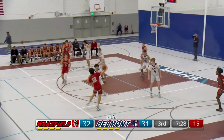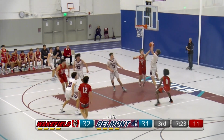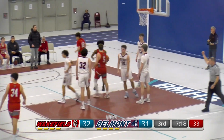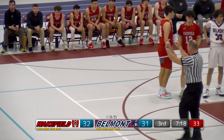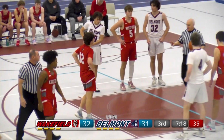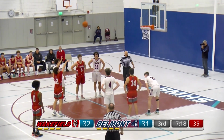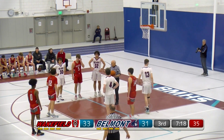Wakefield looking to take the momentum early. After the steal, that's a shot by number 23, Mike Wilkinson, that goes just far. And a drive by 12, Ethan Margoliss, and that's a shooting foul against Colin Galloway. And that's going to be 2 shots for Margoliss. That's Colin Galloway's first personal foul of the game. So he's at no risk, but Belmont's going to want to avoid those fouls to keep Wakefield out of it.